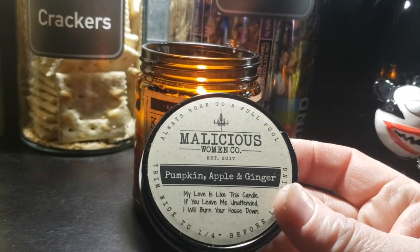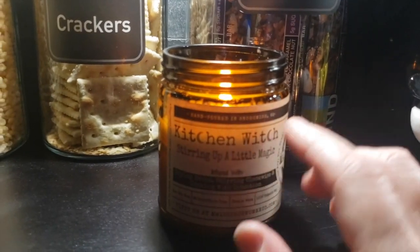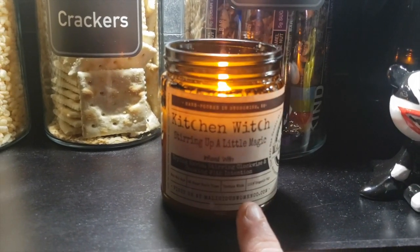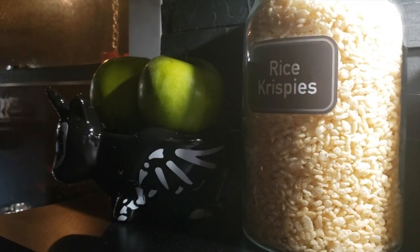My love is like this candle. If you leave me unattended, I will burn your house down. Yeah, so I love this. I just ordered another one, but I ordered the Forest Witch candle because I am a Forest Witch. Oh my God, you know where I live. I'm a Forest Witch. Let me put this candle back. And my house smells so good.